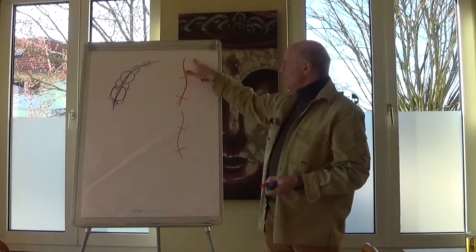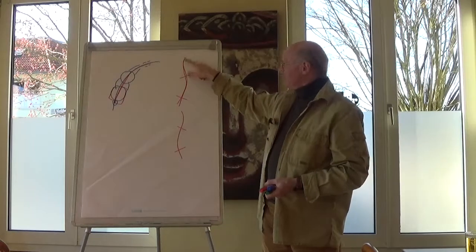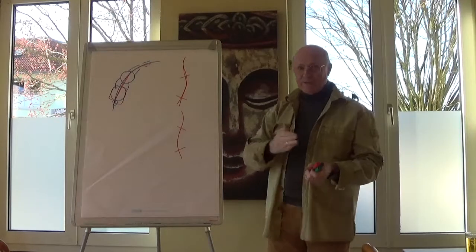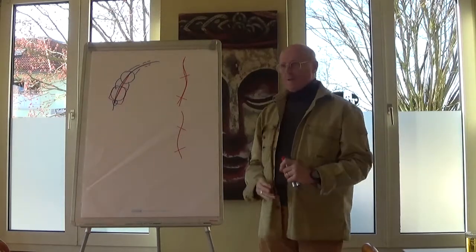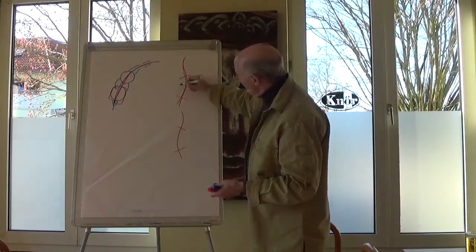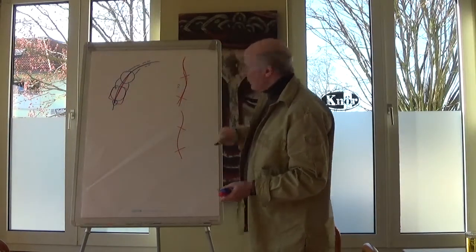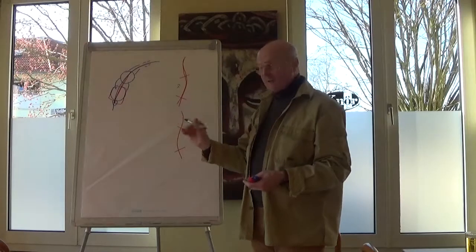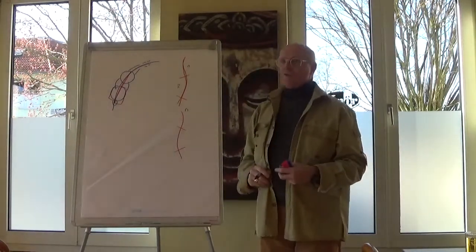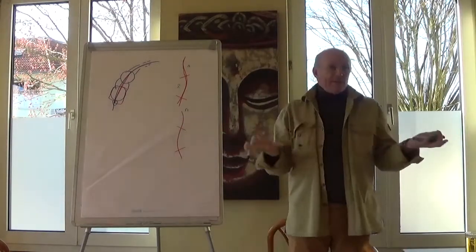And when the head goes one side, when the neck is bending one side, the back is bending the other one. It's a kind of compensation like that. Good. And so the legs converge on the hollow side, and they diverge on the convex side. This is the way they move.